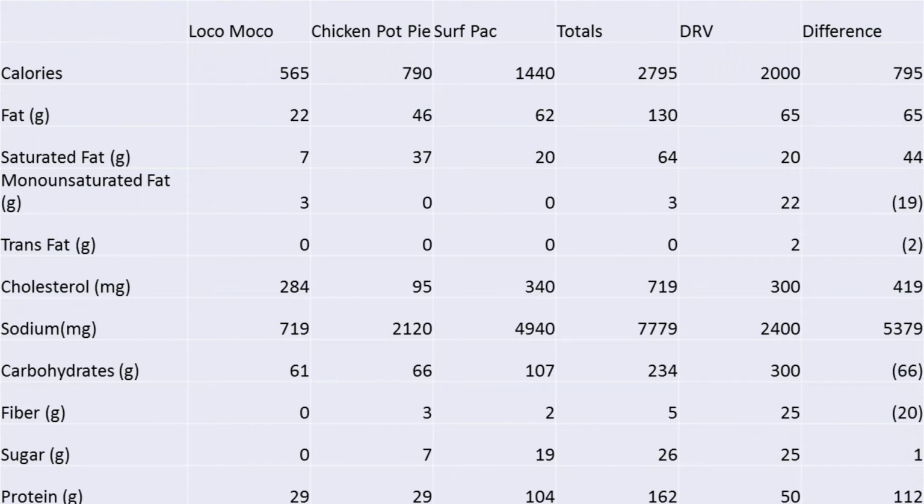If we compare what I ate to what the daily recommended values are for a 2,000 calorie diet, the results are not good. I consumed almost 800 calories over the daily recommended values. I doubled my fat and protein intake. I went 400 milligrams over the recommended cholesterol amount. As for sodium, I almost tripled the daily amount. Serious health issues can arise if I eat this way on a daily basis.